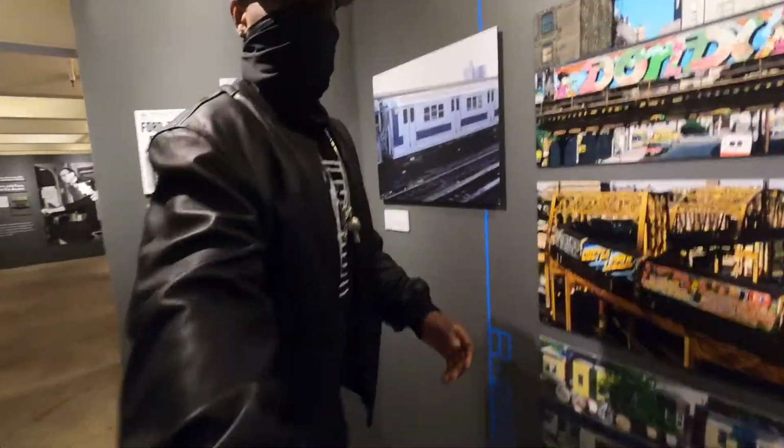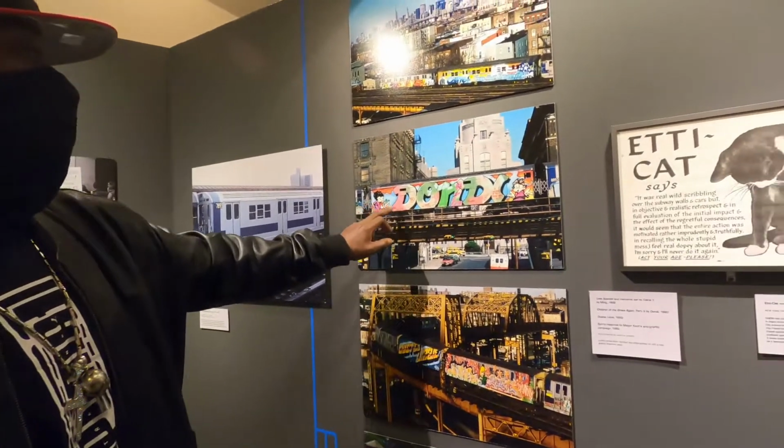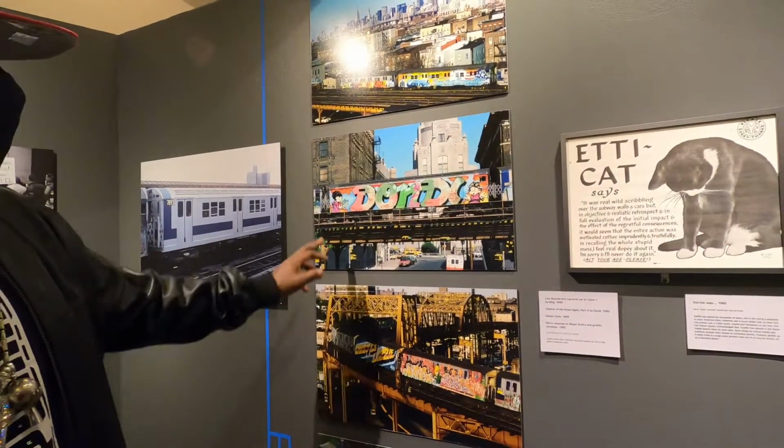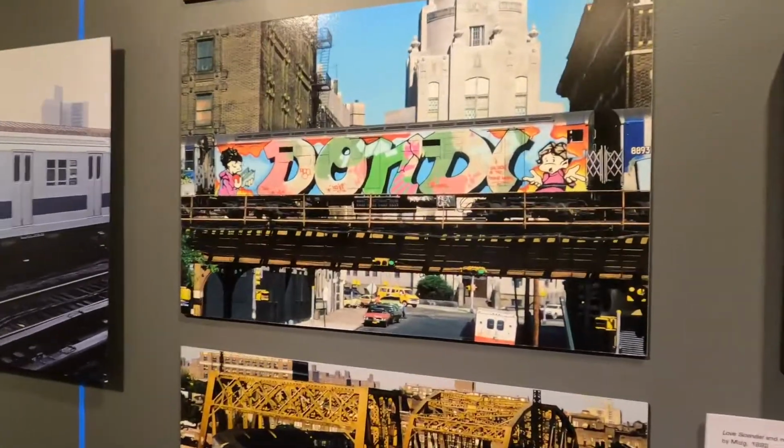So guys, like I was saying, basically the train just has evolved, man. As you can see here, look at this, man. It's art. It just turned from graffiti to just art.